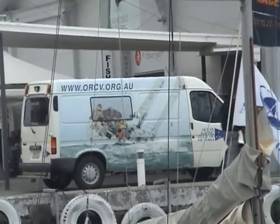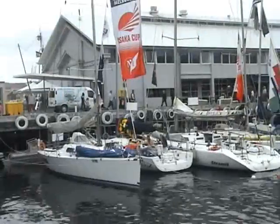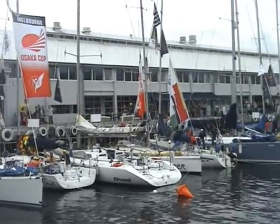With the ORCV race control van in the background, the Melbourne to Hobart fleet tie up against the Elizabeth Street pier and the party begins.